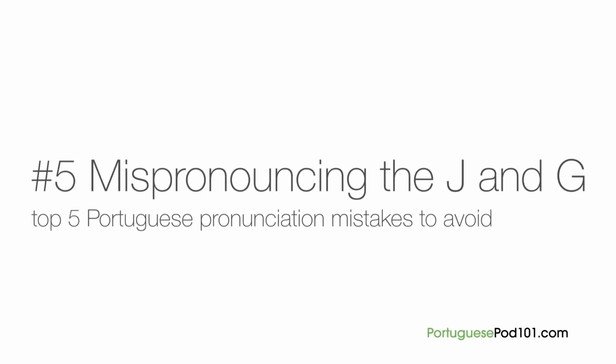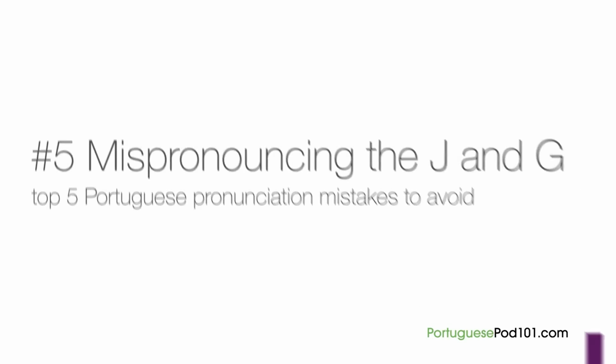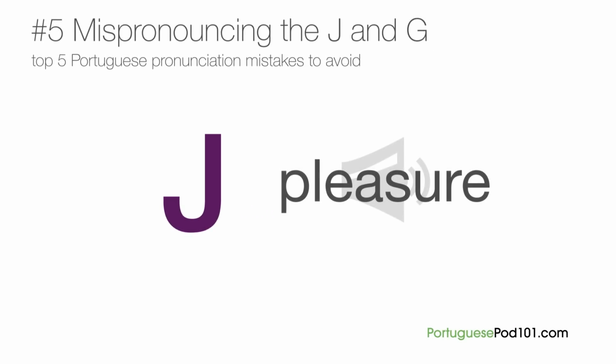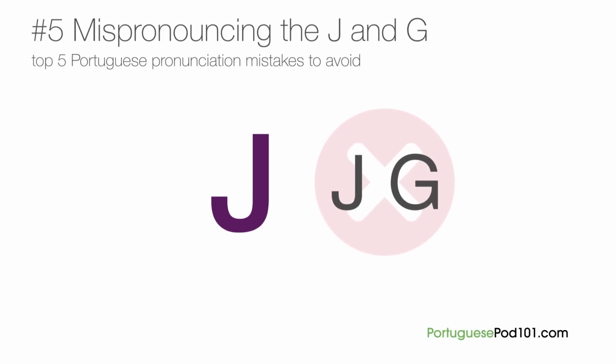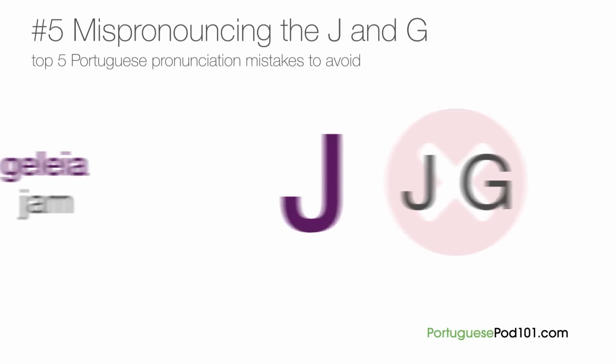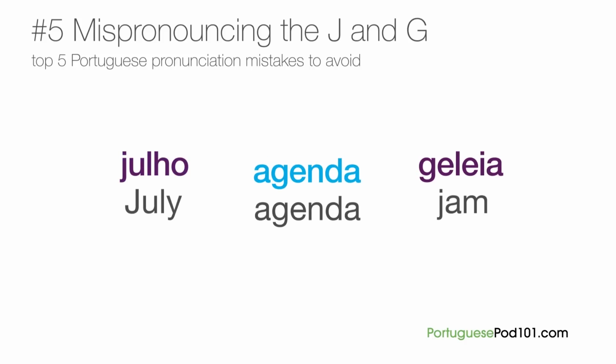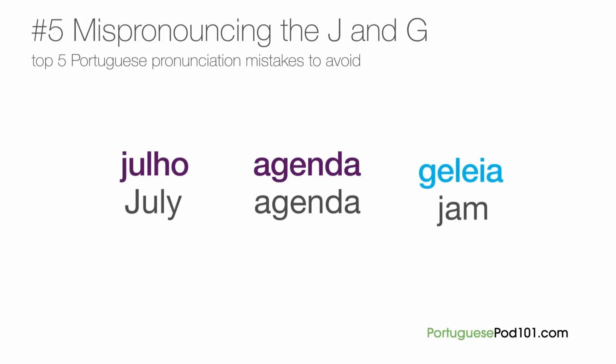The letters J and G can sometimes be pronounced like the S in pleasure. The problem arises when speakers begin substituting the English J or G sound for this sound. Listen to Jade and pay attention to the way it's pronounced in the following words. Julho, agenda, geleia. Don't worry if you don't get it straight away, because we'll break down this sound in lesson 5.